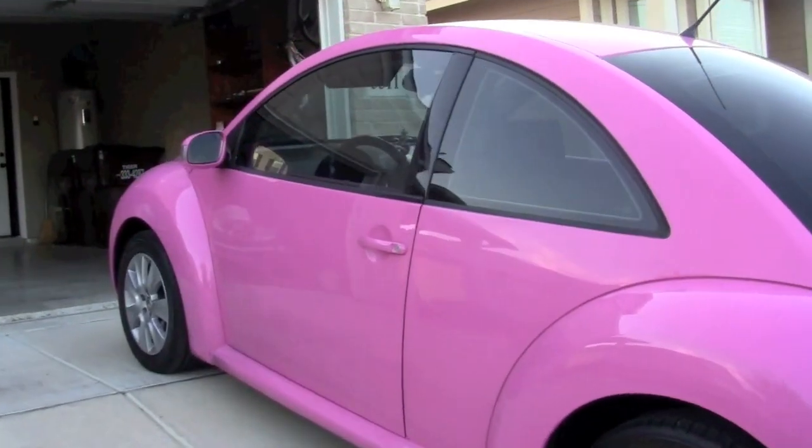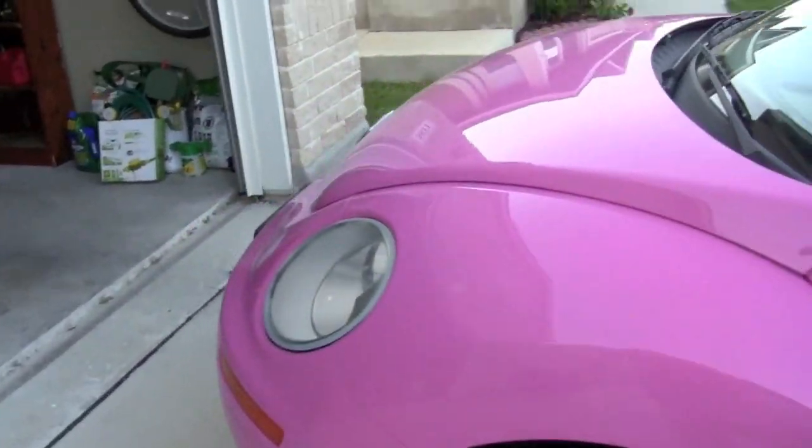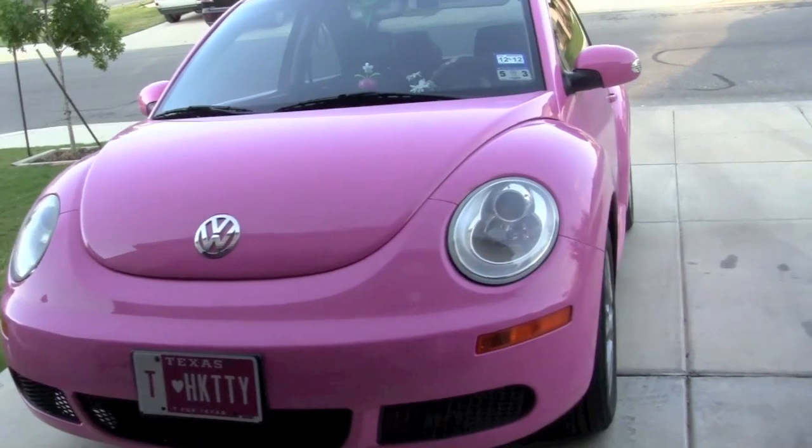Oh, better go inside. But yeah, it took about three weeks to get painted. Cost me a pretty penny, but it's definitely worth it. Isn't that so fun? I absolutely love it. I kid you not, guys. When I drive around, and I live in San Antonio, it's a huge city, everybody stares at me. I mean, young people, girls, guys, old people, middle-aged, everybody stares at me.